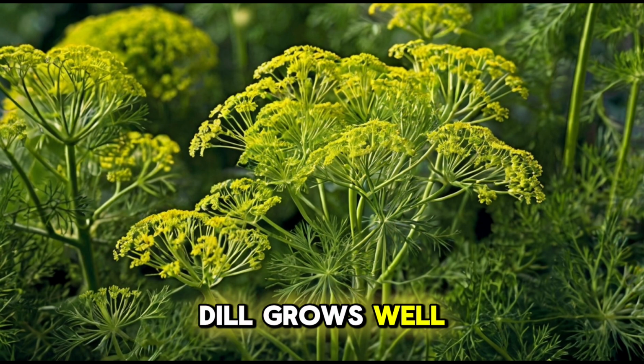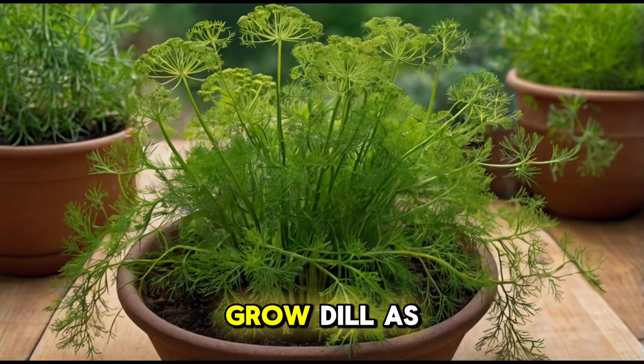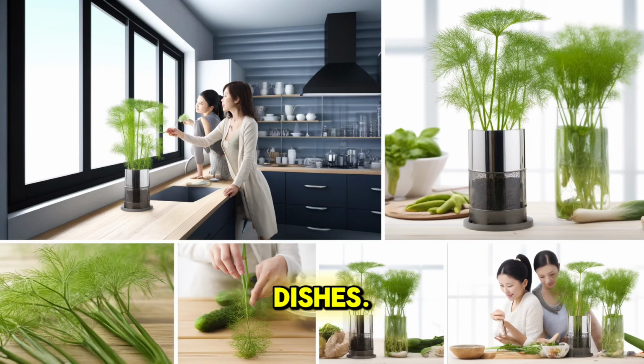Dill. Dill grows well indoors and has a fantastic flavor. It's best to grow dill as a single plant, giving it plenty of space to establish itself. Dill's feathery leaves are perfect for adding a fresh taste to pickles, salads, and seafood dishes.